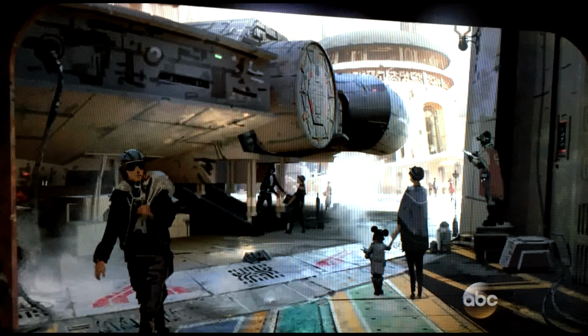First, there's a kid with Mickey ears. Now, that's a guest, right? Therefore, should we infer that we'll be walking ourselves that close as guests to the Millennium Falcon? There's also that ramp where two people appear to be loading something onto the Falcon. Again, are we meant to infer that we can walk up that ramp ourselves? I don't know, but we do know one thing.